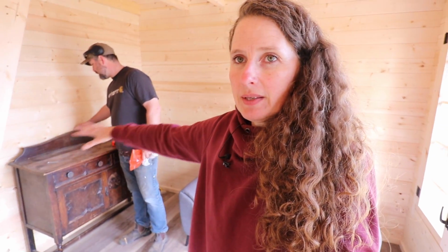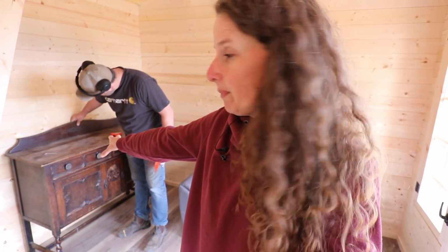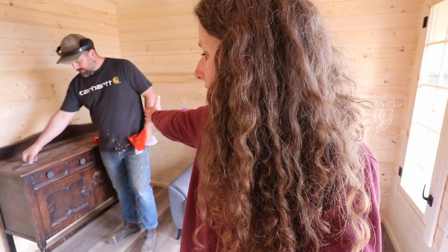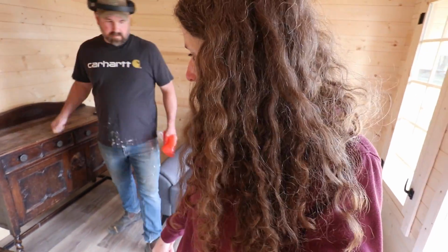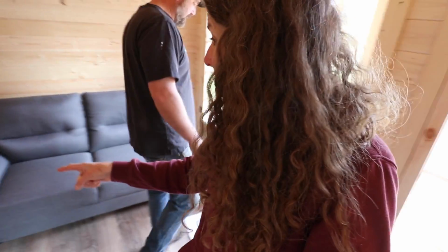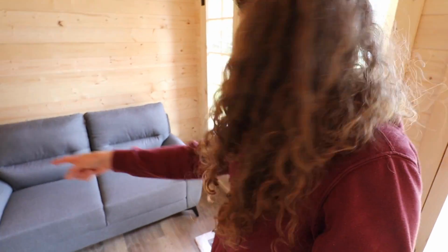This is where we're going to put the kitchen counter here. We were considering fixing this antique old buffet and using that, but it's not quite long enough. So we probably won't. We'll use that for something else, but not for this. Somebody did suggest potentially taking the legs off of this and using it upstairs.